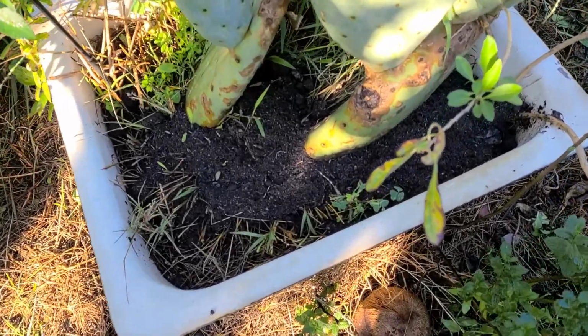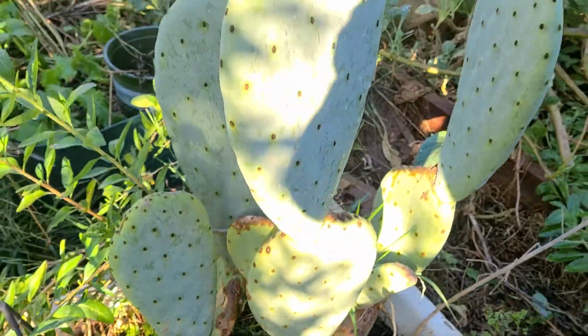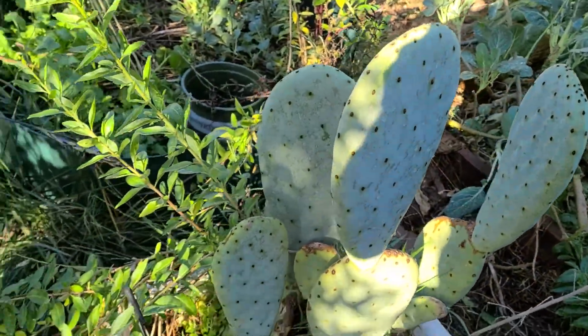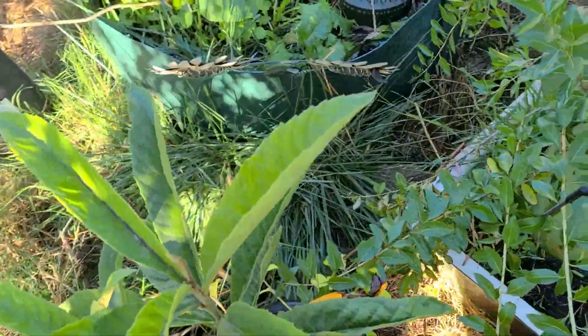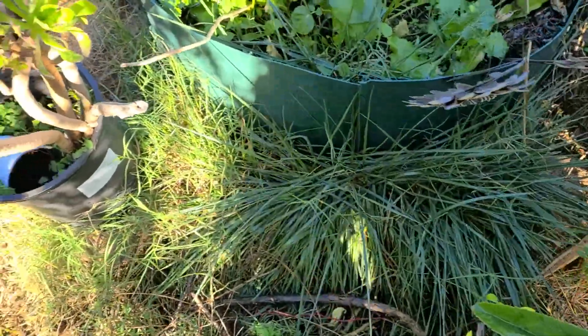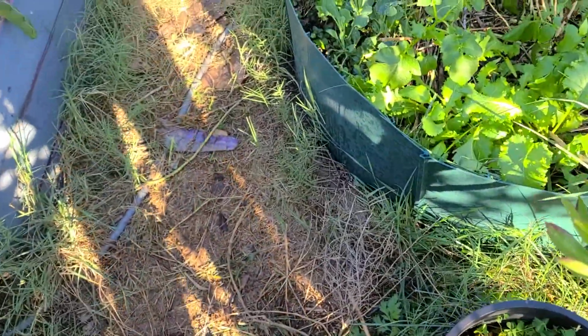Finally put some compost in here. Hopefully next year it'll produce flowers. I like the fruit. Let's see. And this round bed here.